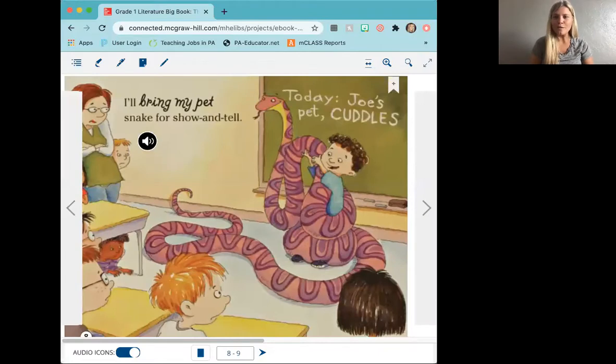So first grade, on this page, we see that it says, I'll bring my pet snake for show and tell. And so on the board, it says, today, Joe's pet, Cuddles. So his snake is named Cuddles. So remember, I want to visualize and think to myself, what would I bring to school? What would I bring for my show and tell?